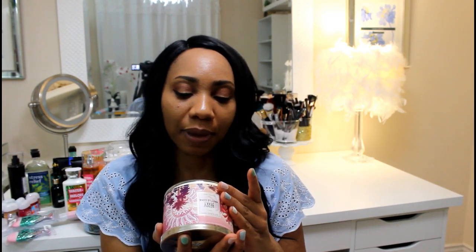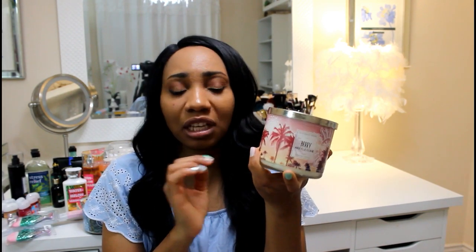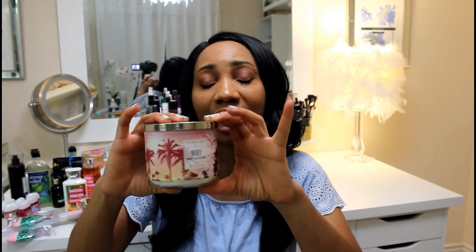It says sweet summer berry, golden waffle cone, creamy vanilla, and essential oils. And this is a nice, beautiful scent. It's a pretty strong thrower too. So yeah, I just really like this one. So if you see this one and you haven't tried it yet, definitely give this one a try.